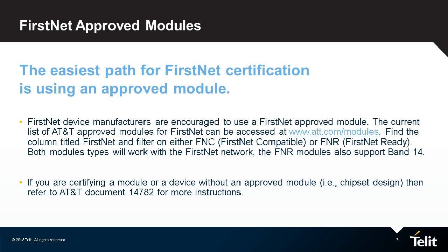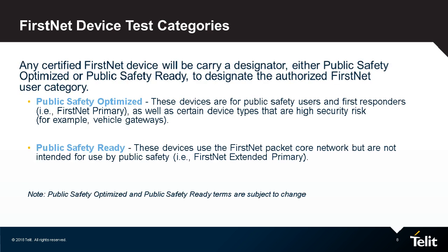Now, if you are looking to go through without an approved module, so you have a chipset and you want to develop your product on your own, it's absolutely supported. Just know that there are going to be more testing requirements. It's typically a longer development and testing cycle. And we have documents that will help you through this process. So that's another thing good to point out: AT&T, we understand, especially if you're new to this, how difficult and challenging this might be. We have vendor coordinators that are there to help you along the way to answer any questions that you may have and really guide you through that process.